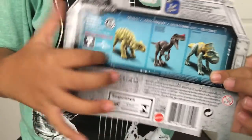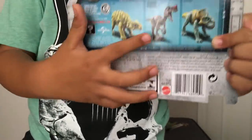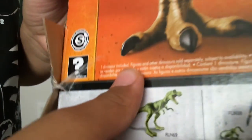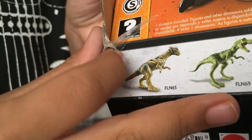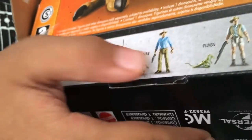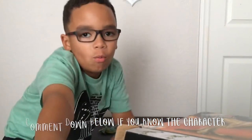I got them and him. Well, I didn't get the black guy. It's ugly. You can get other ones from here. You can get Baby T-Rex, Happy Subsort, and Dr. Grant. And I don't know this guy. If you know him from Park, comment down below if you know it.